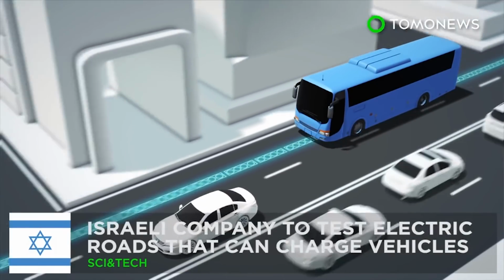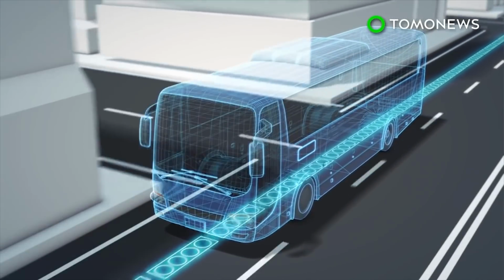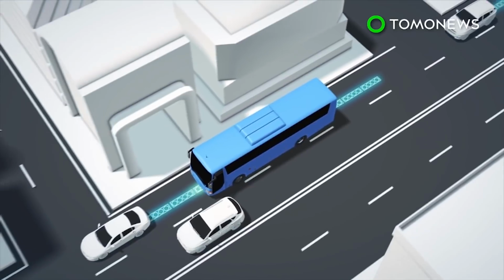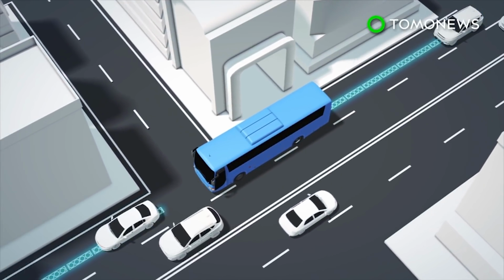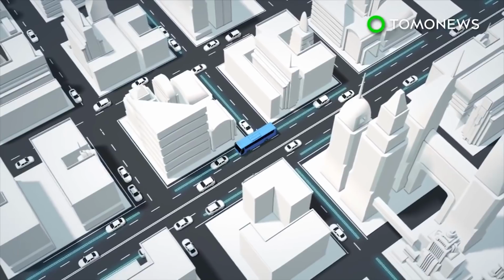Israeli company wants to build electric roads that can charge buses and cars. Imagine if you could charge your electric car or bus simply by driving. That is the vision of Israeli company Electrode. Electrode has designed a system that charges electric vehicles by embedding energy transfer coils in the road. As a vehicle such as a bus travels over the coils, its battery is charged wirelessly.